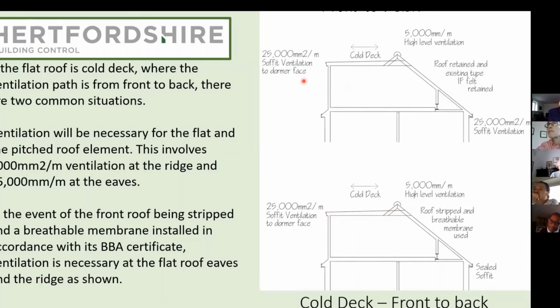Sorry, I'll go at the top one first. So in this particular case, we have a 25 mil gap at the soffit, which is generally a 65 millimetre slotted soffit strip. And then we have 5,000 square millimetres per metre at the ridge, provided by a typical dry fixed ridge system that's ventilated. And then 25,000 square millimetres, the equivalent of a 25 millimetre gap at the soffit.